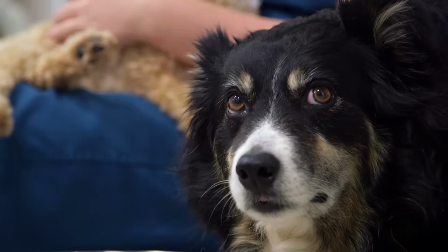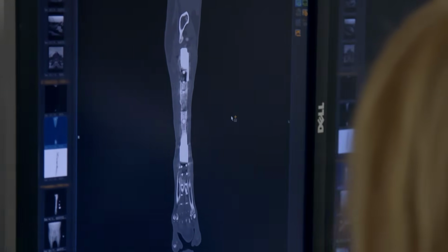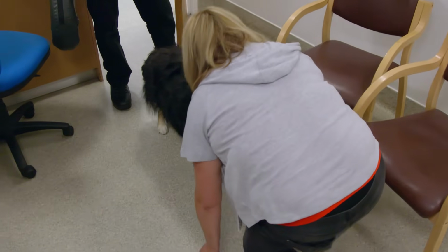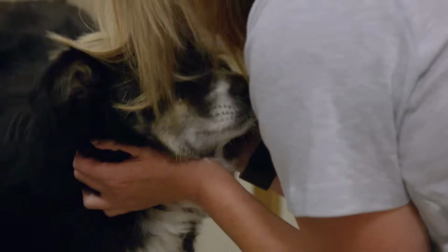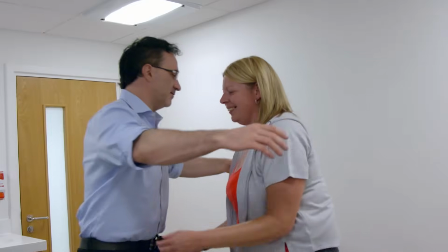I would find it very difficult to imagine a situation now where that would break. I'm happy to sign off the left front leg. Hello. There we go. Hello. There we go. Are you all right? Yes, Simon. You all right? So you can walk her literally as much as you like, and the more the better. Let's get that body weight down. Good girl. Thank you. My pleasure.